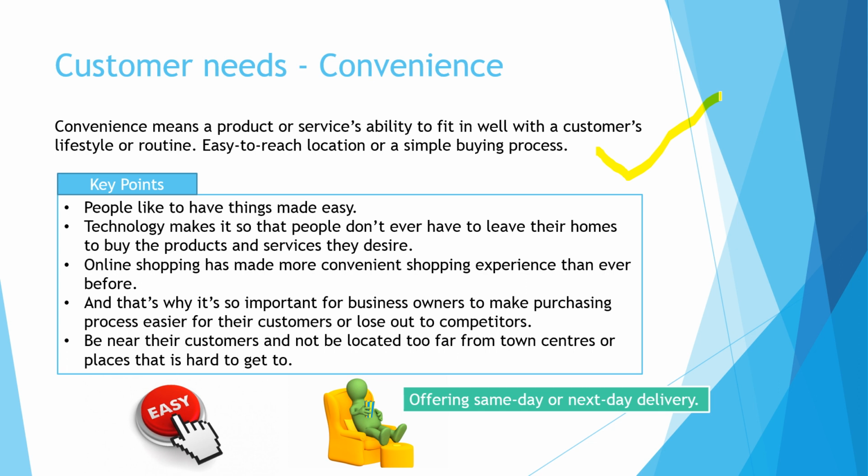So the key points that we need to understand as a business owner when it comes to customer needs, convenience, is that people like to have things made easy. Technology makes it so that people don't ever have to leave their homes to buy the products and services they desire. So we need to make sure that whatever business we are in, we think about going online, so that our customers don't even have to come out of their homes to buy our product. That could be putting them online on our website or on eBay, Amazon, and websites like that which sell all the products. Online shopping has made it a more convenient shopping experience than ever before. So we need to be there.